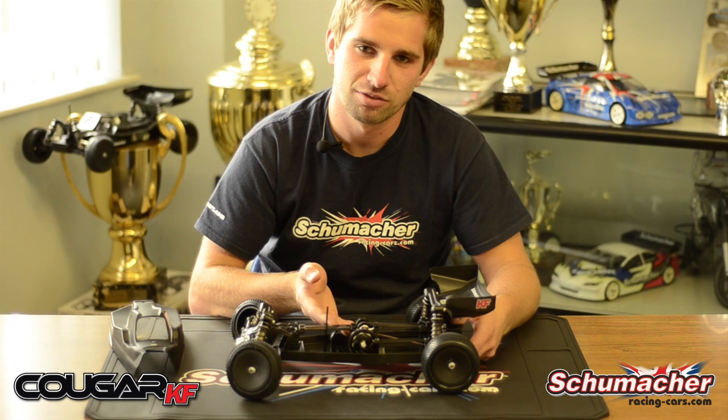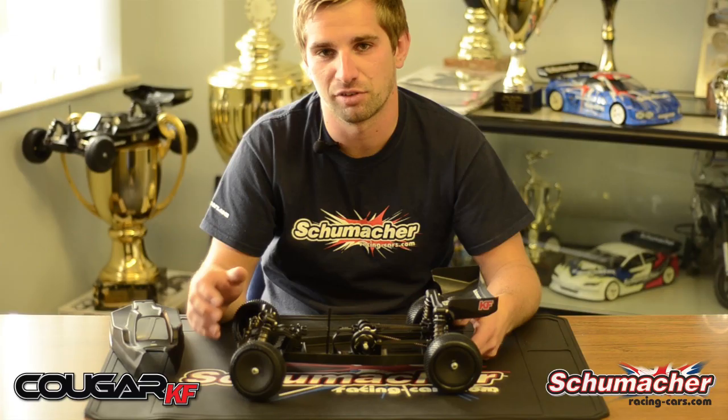Saddle pack layout at the rear, there is an option to run a shorty pack also. Motor's towards the front, hence the name KF, and then the conventional two-wheel drive front end that you're all used to seeing.